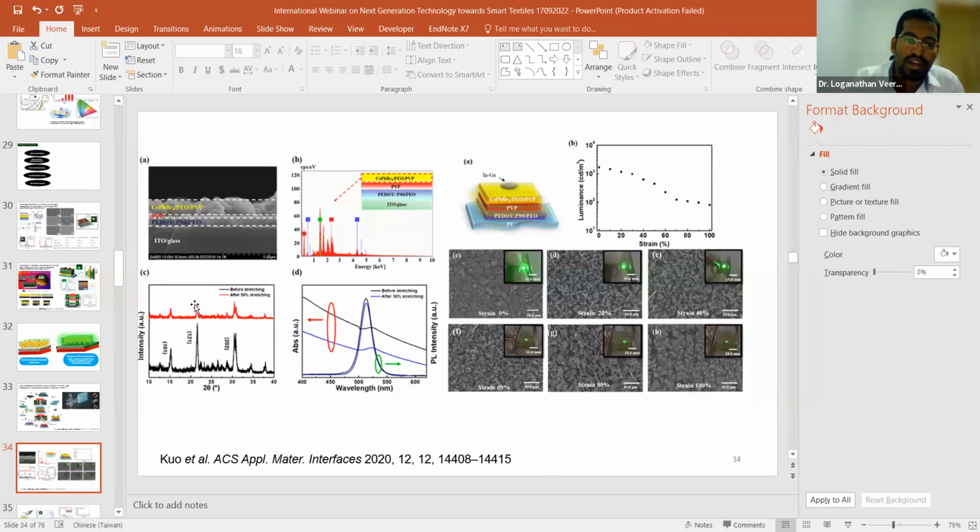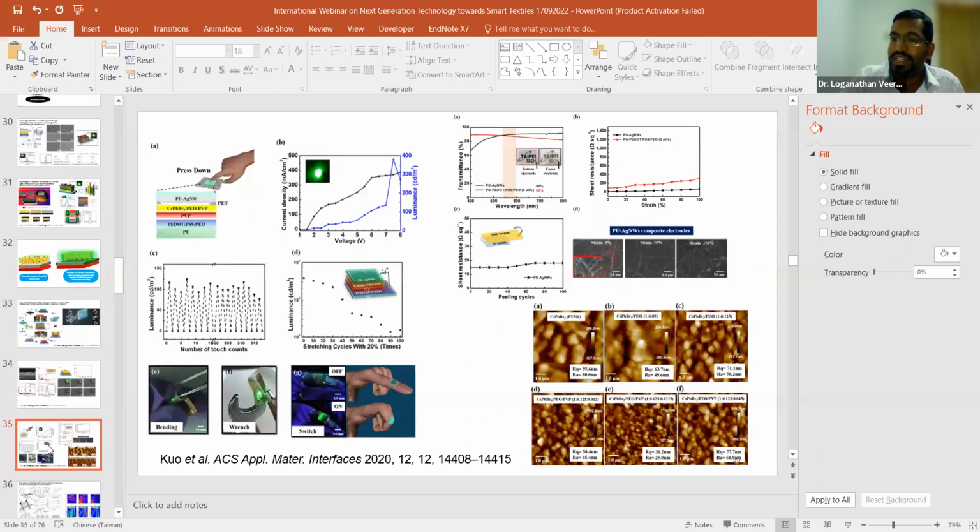So yeah, you can see these are all the confirmation for the perovskite formation. One is XRD, UV-visible, and PL studies to see the absorption peaks and the emission peaks to cross-check the perovskite formation. Those things you can look upon. And the EDS image is also showing the perovskite formation, the perovskite elemental mapping.